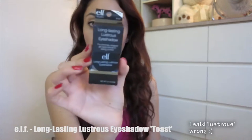So when I was in line, they always place those random items while you're waiting, and I saw two things that caught my eye. And these were these two things from e.l.f. And what I like about e.l.f. is that not only are they cheap already, but they are cruelty free. And so the first one that I got is the long lasting lustrous eyeshadow.